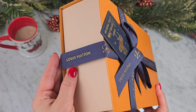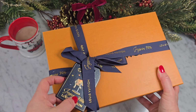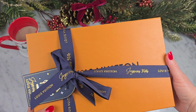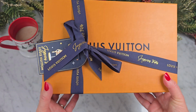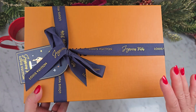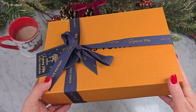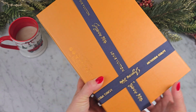Look at this. This is really something festive. This year they have a nice ribbon. And oh, this tag with a little horsey. It is beautiful. I don't own any Louis Vuitton bags, any luxury bags at all. But as I saw this cover on some other people's channels, I fell in love. And you're gonna soon see why, because this is the size I use most for journaling. So let's get started. This is a really beautiful packaging all around.